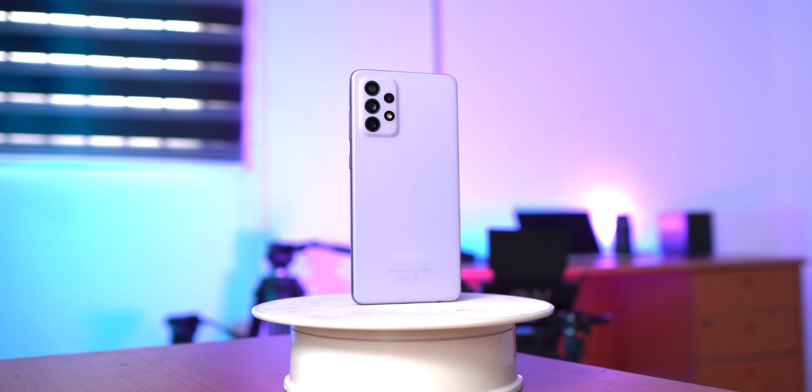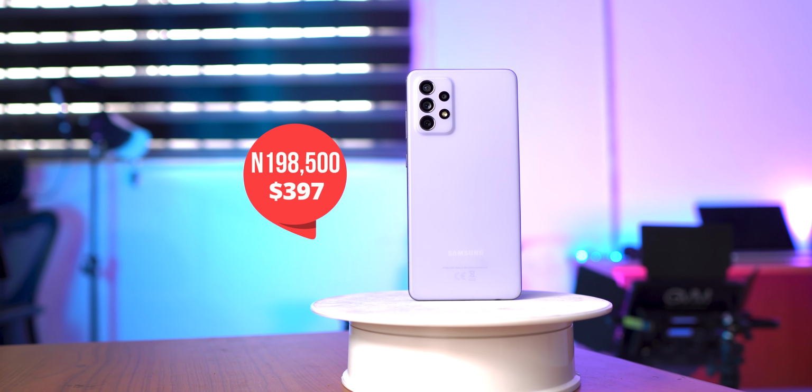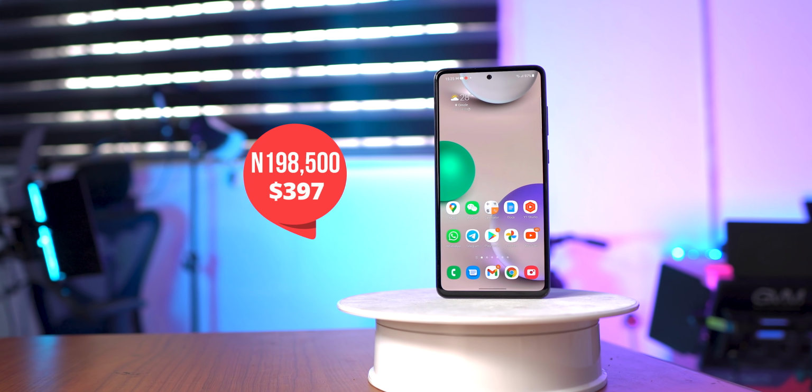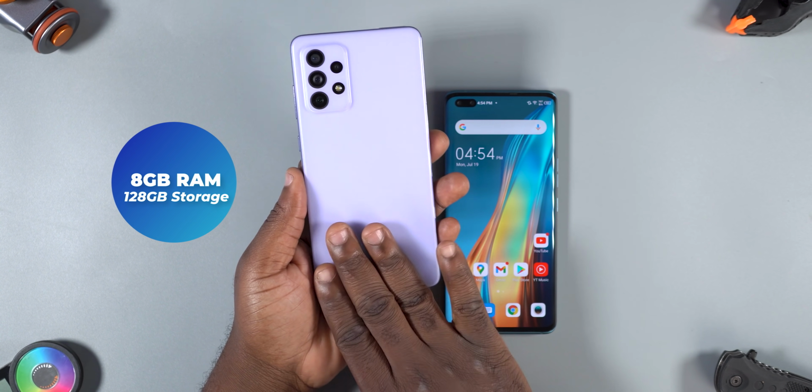Samsung Galaxy A72 versus TECNO Phantom X. Which smartphone is better? Let's find out. For the price, the Samsung Galaxy A72 goes for 198,500 Naira or $397 for the 8GB RAM, 128GB internal storage version, while the TECNO Phantom X goes for, my chest, 228,000 Naira or $456. That's expensive. Now with that type of money, it had better win this comparison.